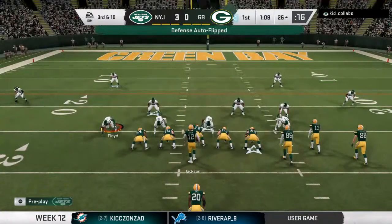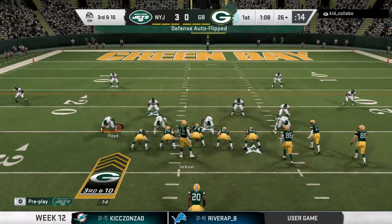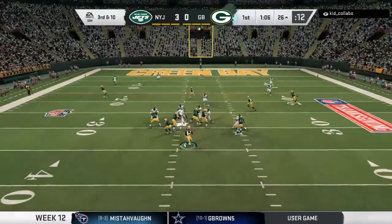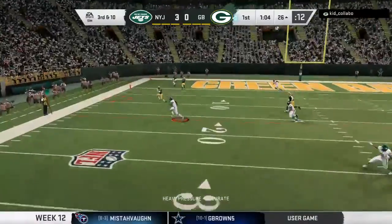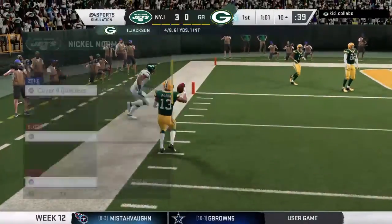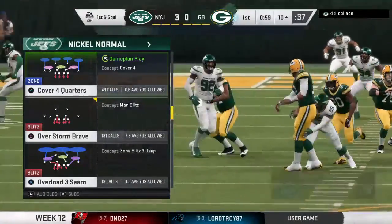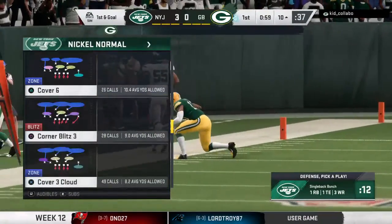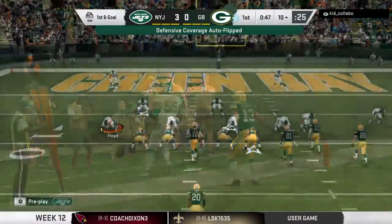Here comes the 8th play of the drive, and they need a full 10 yards on third down. Now it's Jackson, and he finds McLaurin. They're able to convert on third down, and that sets up a 1st and goal. He's such a good route runner. Shows it there on third down. Very proficient and a good pass.